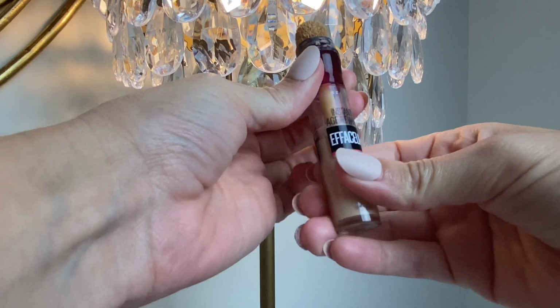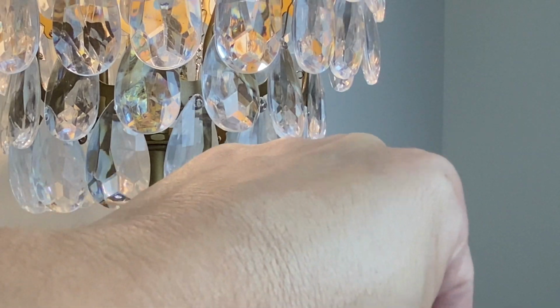It instantly brightens everything up, and it doesn't set into any of the lines. So if you're struggling with some small lines starting to come in, or if you have more mature skin and you have more fine lines, you will really like this stuff. It just doesn't settle and it really helps out a bunch. It also has some anti-aging properties in it, which is great. This retails for $9.99 at Ulta, but I think that you can get it cheaper at Target. And the bottle is 0.2 fluid ounces in case you are curious.